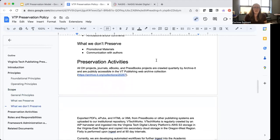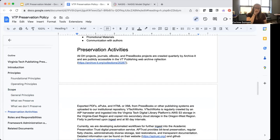And then this next section is diving into those preservation activities. This was the section that I really worked with our digital preservation coordinator on. She helped me outline and make sure that everything was written correctly.